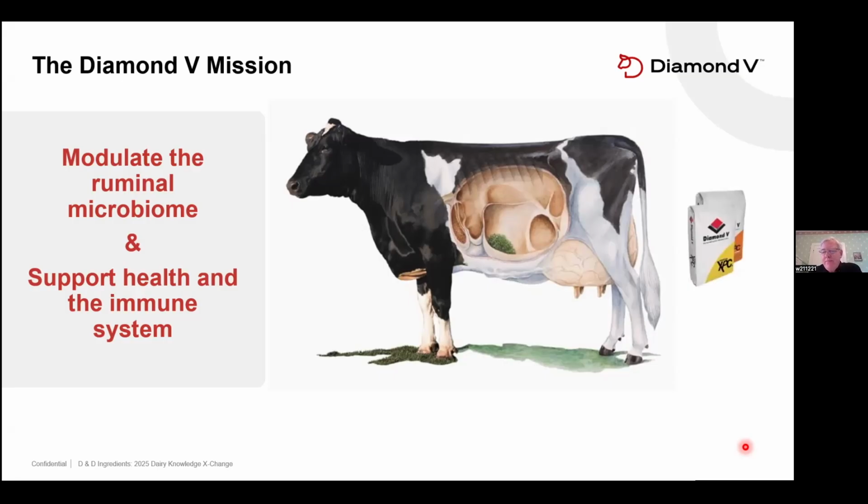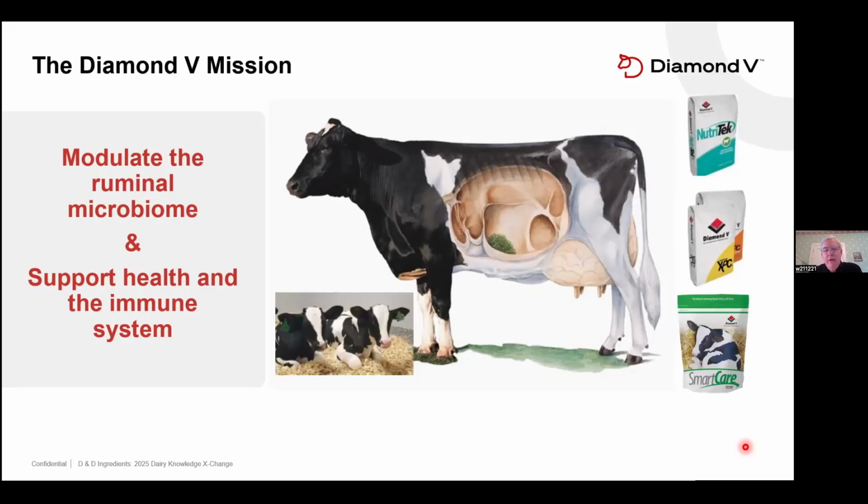We have what we call our original line of products. That's Diamond V XP and XPC. And then our next generation products, which include NutriTek for dairy cattle. NatureSafe is a sister product of NutriTek for the beef industry. And for calves, we have Smart Care, which is a product that's soluble in milk. And again, we'll be going on this journey, a journey through our research and what we've learned.